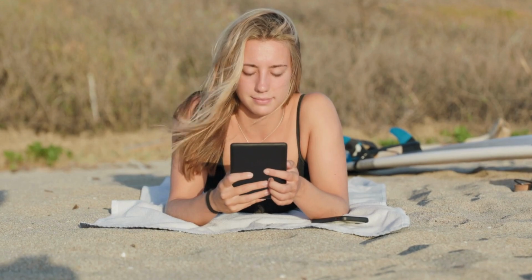I know that when I cruise, I love to read the entire time, whether it's on the pool deck, in the spa, in my cabin, or on the beach. So that e-reader is essential for me. It's an easy way to bring lots of books with you without a lot of weight.